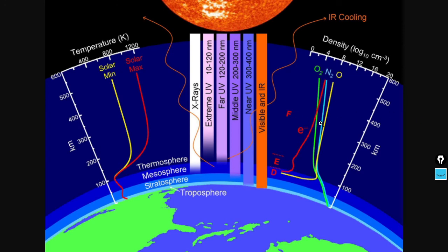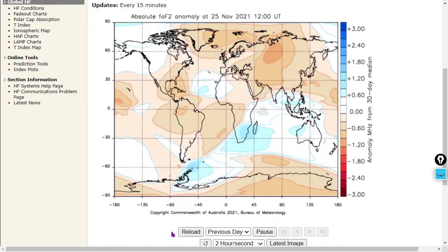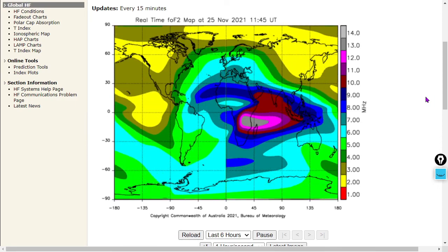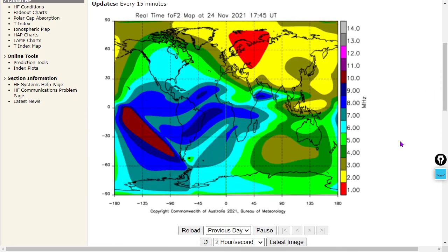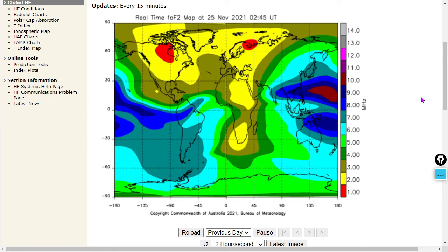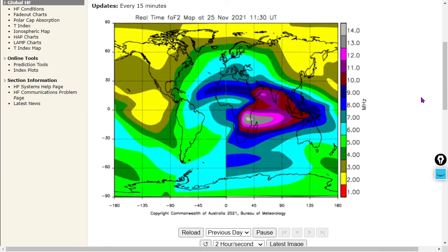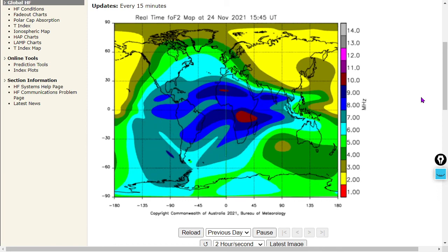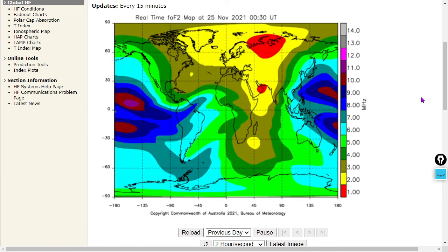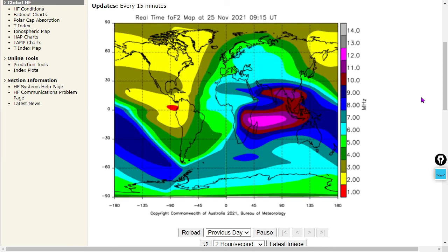One layer of the atmosphere is the F ionosphere layer, which we're going to show you next. An ionogram and an anomalygram. So here's the ionogram. Somehow it strangely refreshed. It's back to normal. And some high-frequency anomalies happening here over the Pacific Ocean, it looks like. Let's take a look at this.